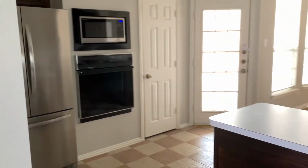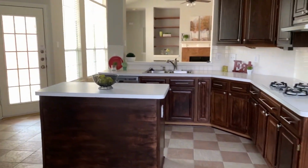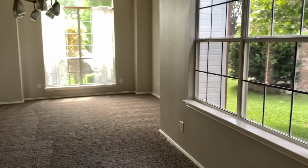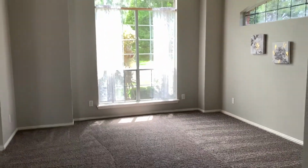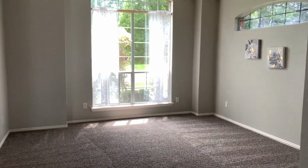Come back here. Very open to the family room. I'll give you another view of this side. See how it's stacked formals? This is your formal dining and big formal living room, but a lot of people would probably use an office over here. I'm gonna come back through here.